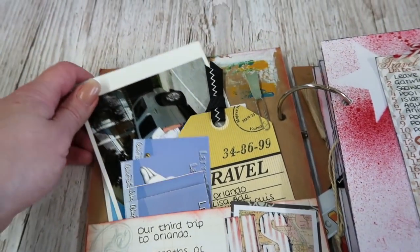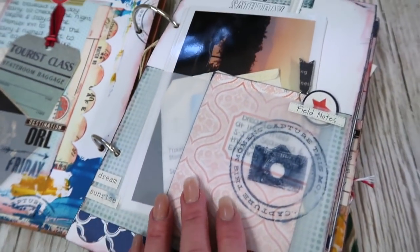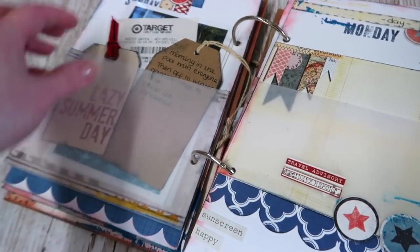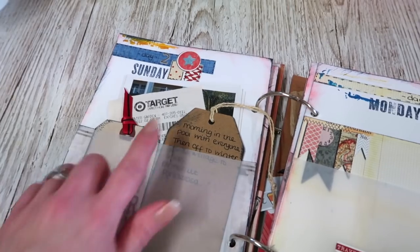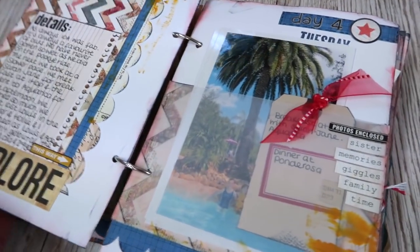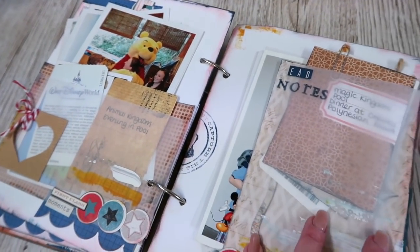And the pockets then you can also add photos, and I've added our itinerary, and then each day there's photos and journaling. I wanted to make it simple so that I could just literally slot in the photos. I didn't want to do loads of work when I got back from the trip. I've even added receipts, and it's just a really nice way to keep the memories from a trip.